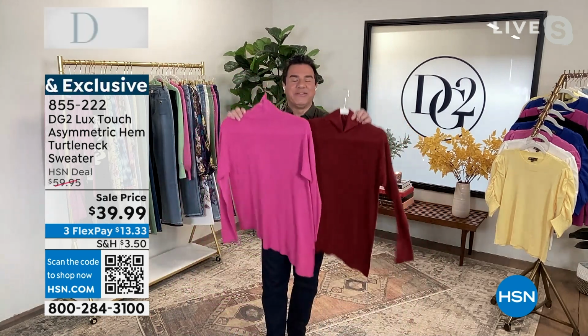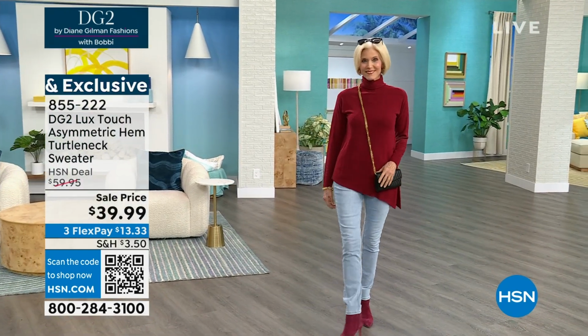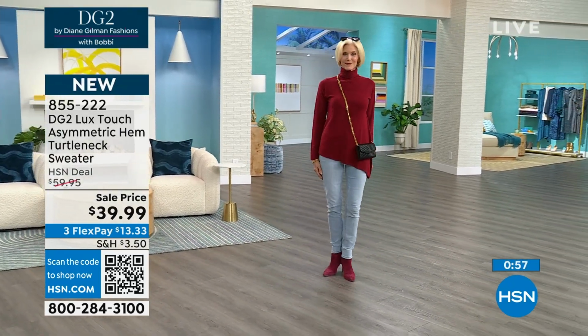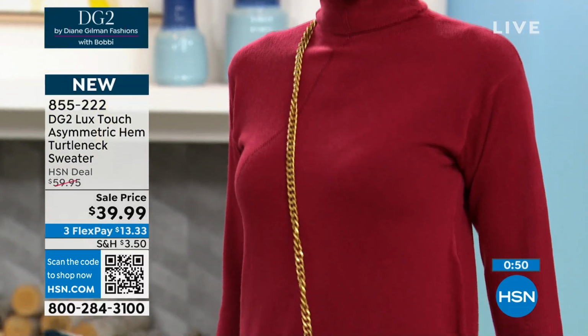So here's the story really briefly, because I know this is a quick special. Luxe Touch was Diane's answer to a faux cashmere. She wanted to create an affordable, easy to care for sweater knit that we did exclusively for HSN that felt like cashmere without all the downfall. No itching, no pilling. You could launder this and care for it at home.